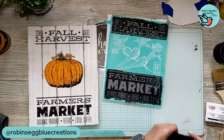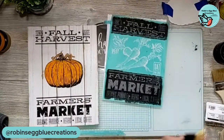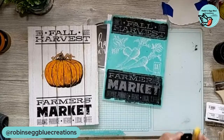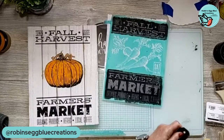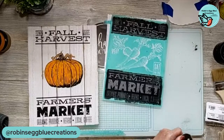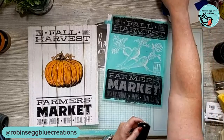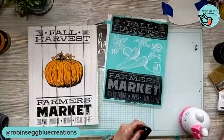Okay, so I think this is dry. I'm just going to give the edges a little bit of a sand. And then I'm going to use the cutest little desktop vacuum that there ever was to clean up all of the dust.